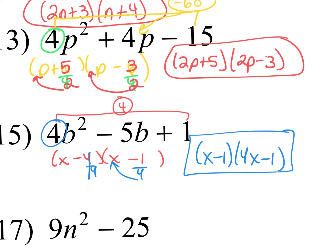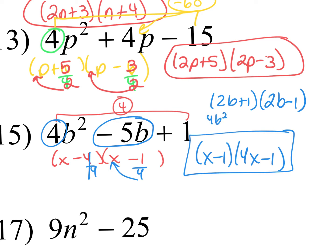Is 4b squared a perfect square? Yeah, 2b, right? Is 1 a perfect square? Yeah, 1 and 1. So just think. Say we went 2b plus 1 and 2b minus 1. I'm glad that you brought that up. All right, that does kind of fit the pattern, but this middle term messes that up, because if you were to multiply this out, you get 4b squared plus 4b minus 1.